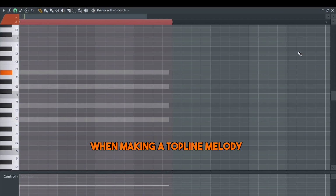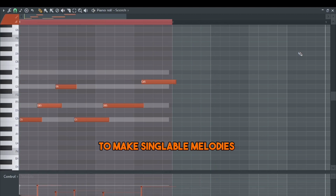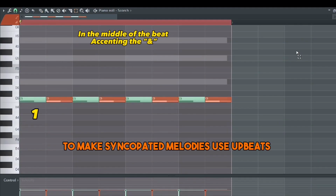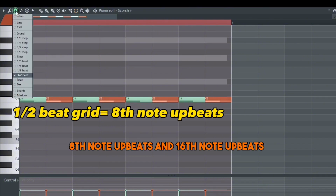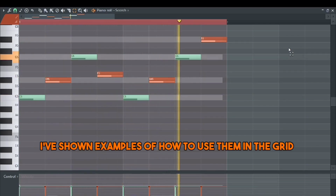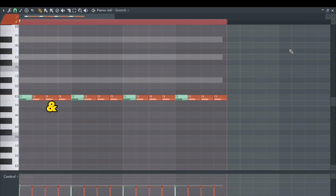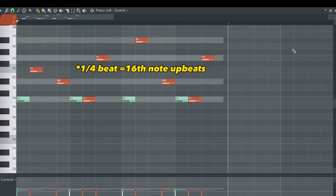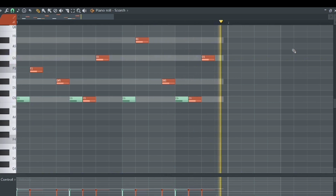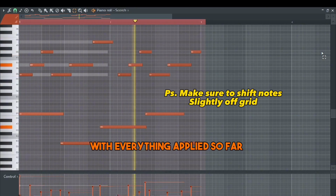When making a top-line melody, singers sing the chord notes, so when you make beats, use the chord notes for your melodies to make singable melodies. To make syncopated melodies, use upbeats. There are 2 kinds of upbeats: 8th note upbeats and 16th note upbeats. I've shown examples of how to use them in the grid. Here's an example of using a melody with everything implied so far.